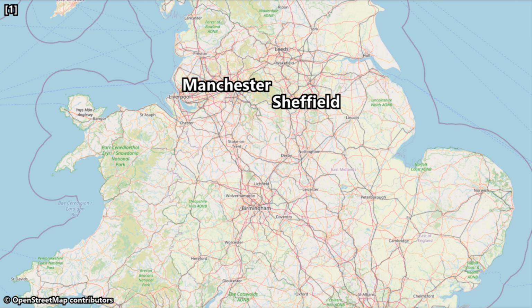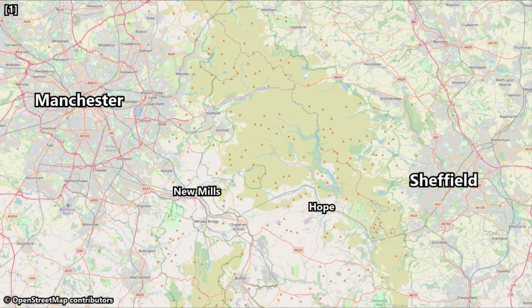Now before we set off, let's just take a quick look at our route for today. Just a relatively short journey today that will see us heading west from Sheffield and via the likes of Hope and New Mills before heading northwest and into Manchester, for a total distance travelled of 42 miles or 67.5 kilometres. Scheduled travel time today is 1 hour and 20 minutes and our top speed will be 75 miles per hour.